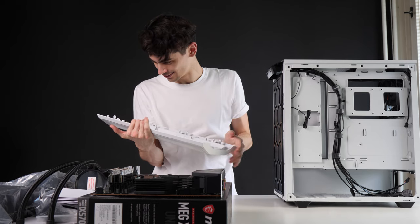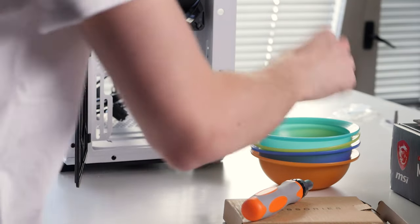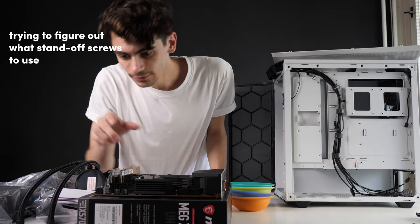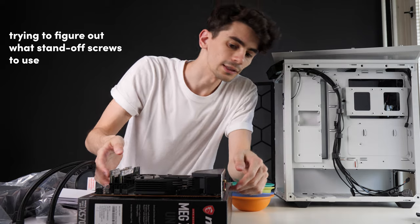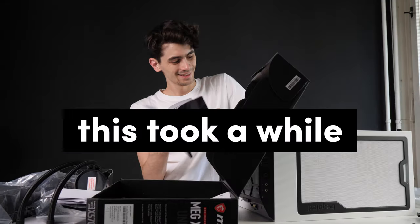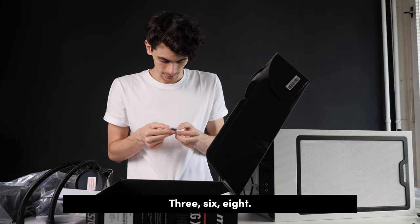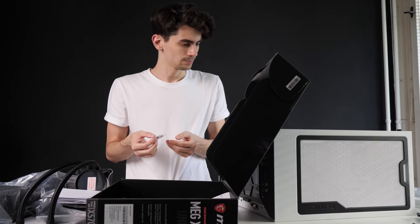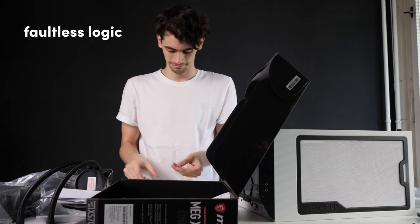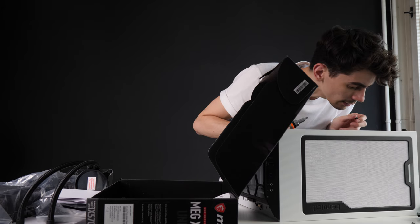Did not feel good. Trays for the screws. One, two, three, six, seven, I guess eight. Direction of the airflow going to the top, that means the fan is pulling air into the bottom. Okay, so I have eight holes and there's eight of these and there's more of these, so I'm gonna go with these.